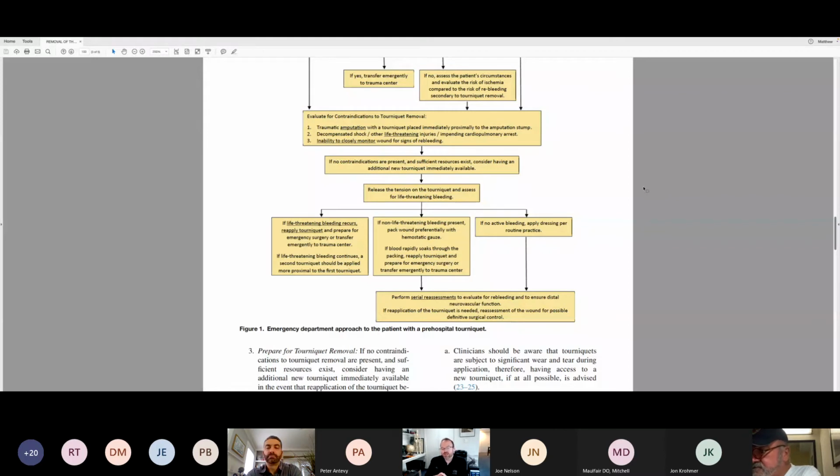And then the last one, which is more of a resource issue during times of disaster or critical surge, would be if we lack the bandwidth and resources to closely monitor this person for signs of rebleeding, right? Because what's going to happen next, if there are no contraindications, is we're going to take this tourniquet down, and one of two things is going to happen.